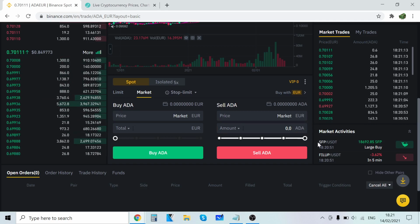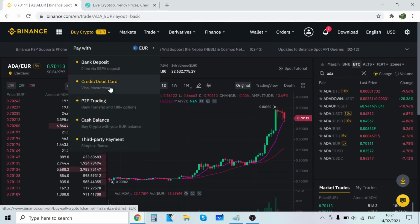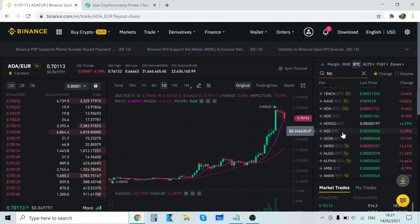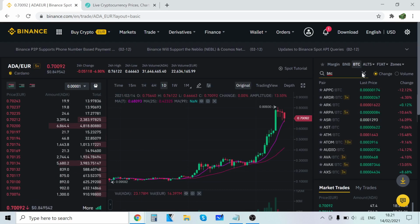So that's how you buy any cryptocurrency. First, you can't buy all of the cryptocurrencies with your credit card. You first have to buy, for example, Bitcoin, and then come here and start trading that Bitcoin into other cryptocurrencies. Okay, so that's how it works.